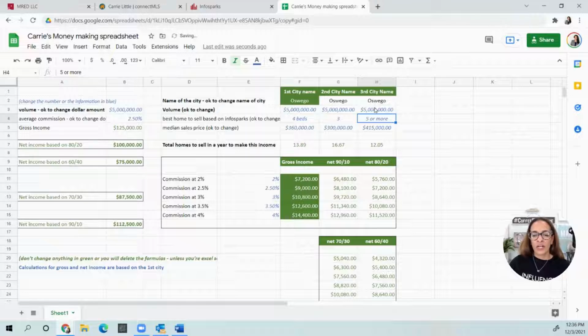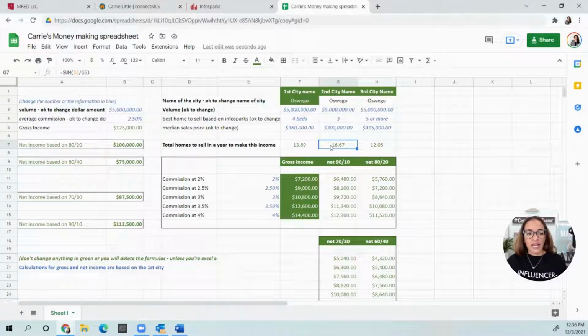You need to sell 12. So this tells me that you're going to work just a little bit harder if you are selling 3-bedroom houses, and that's okay. And always note, you can come over here and change the commission.